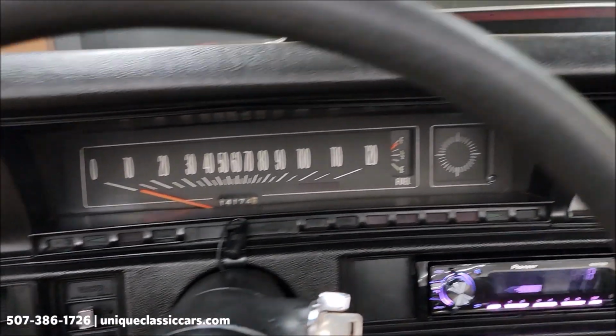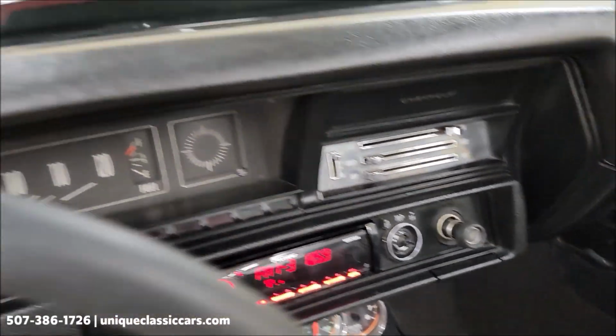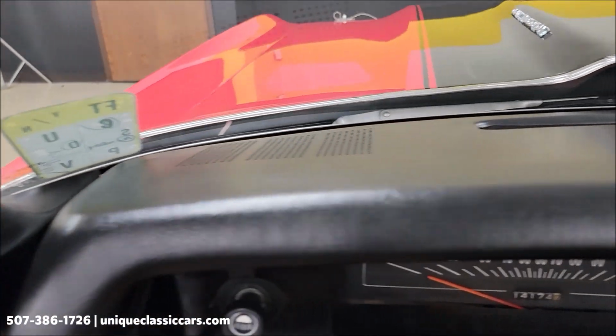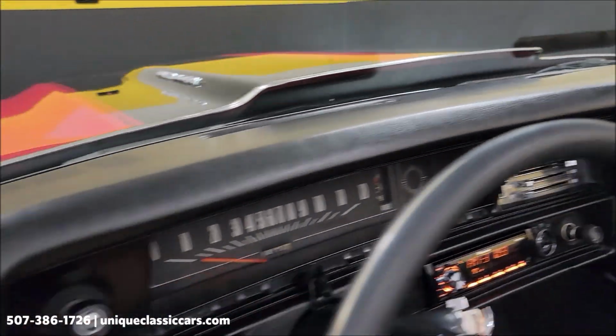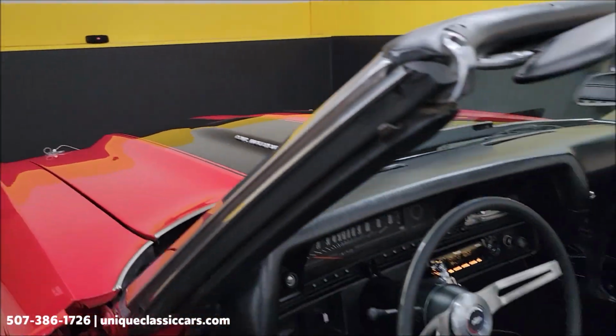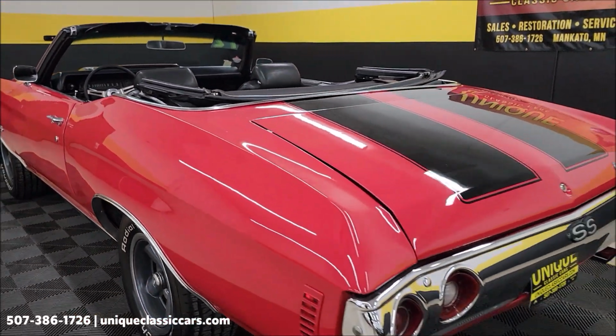All right, power top switch right here also. And I'm going to set up the camera so you can watch that as it goes up, so you can see it function. Top of the dash, looking good. Nice sounding car. Door closes nicely. Let's take a listen.